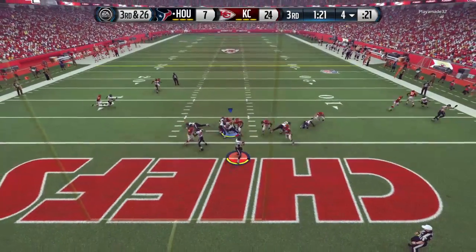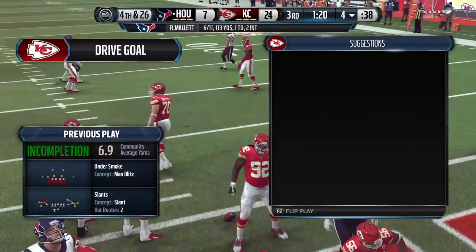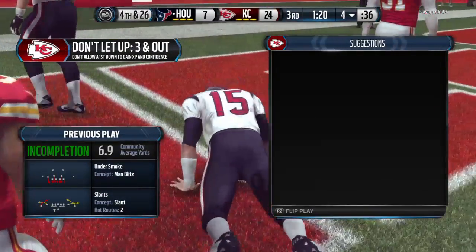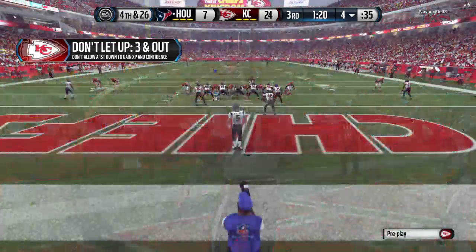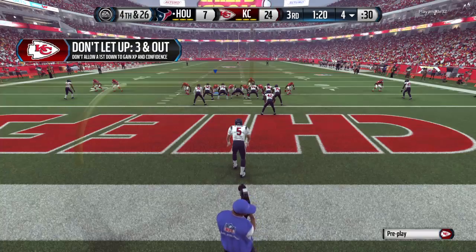Mallett's back in shotgun formation. Got drilled as he throws it. The Texans put themselves in a situation where the defense has all the advantage. They know the pass probably has to go down the field on 3rd and long, and they were ready for it.